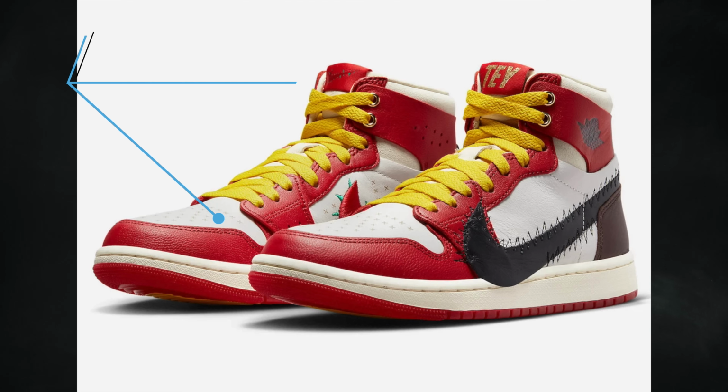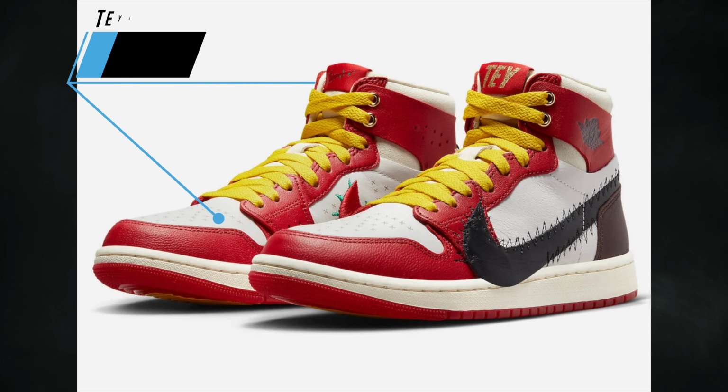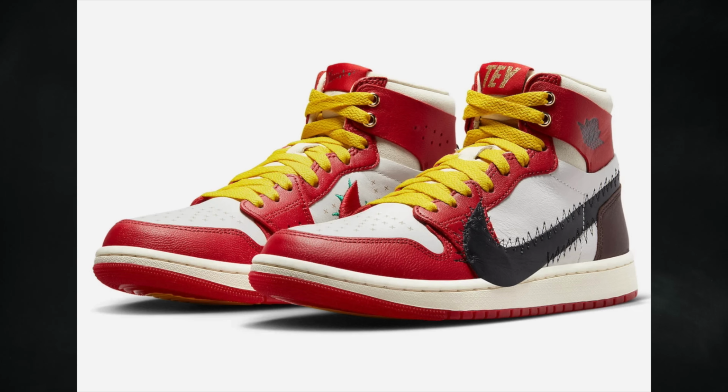On to Jordan Brand, and to be honest, June isn't that much of an exciting month so far when it comes to releases. Like I mentioned early on, things can change. They can be added in.